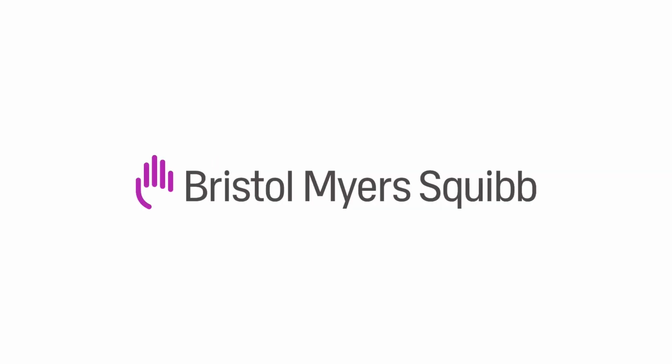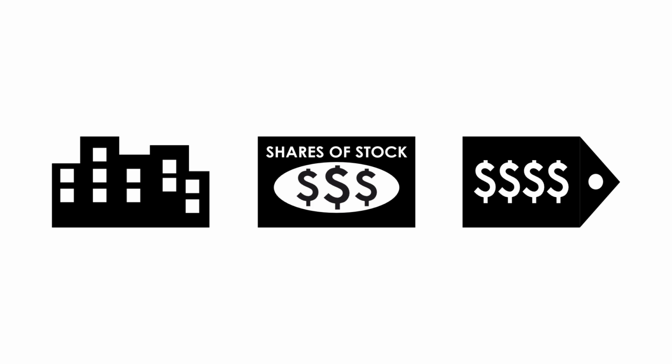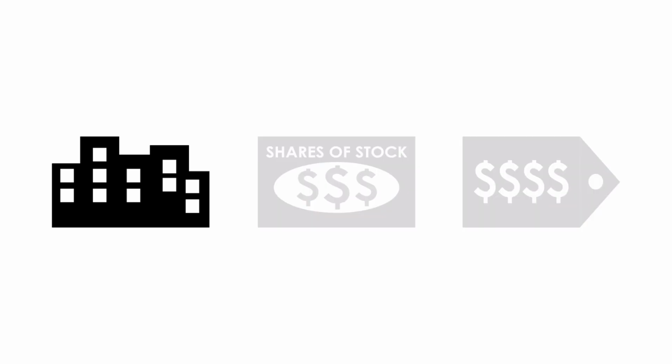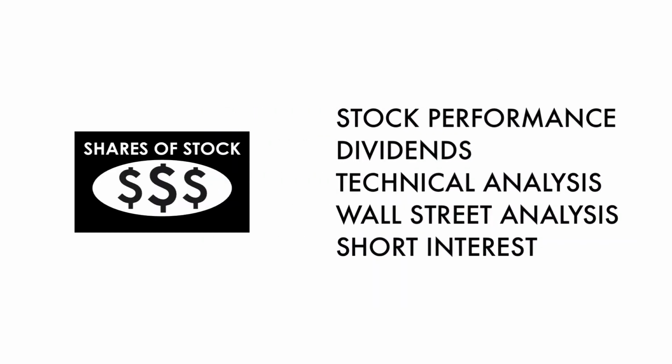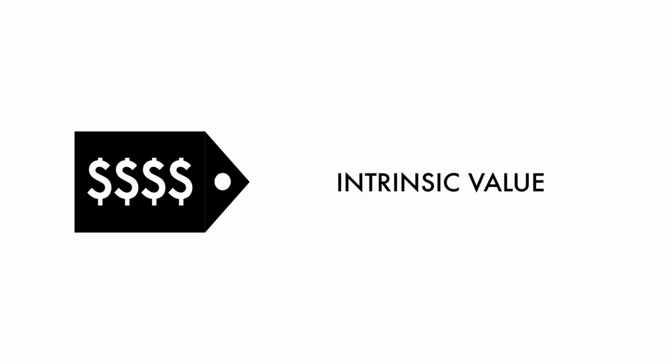Today on GrowthShares, let's analyze and see whether Bristol-Myers Squibb is a great long-term investment. The company analysis is divided into three broad factors: the business, the stock, and the price. Furthermore, these three factors are subdivided into 14 metrics that give us the complete picture of the company.